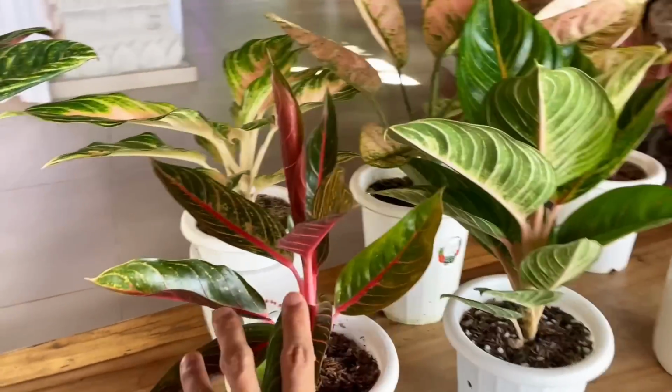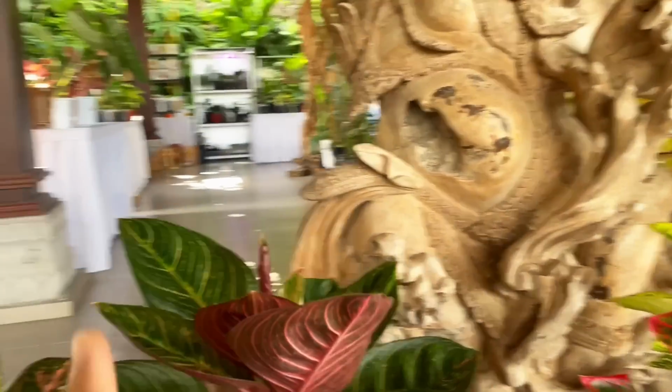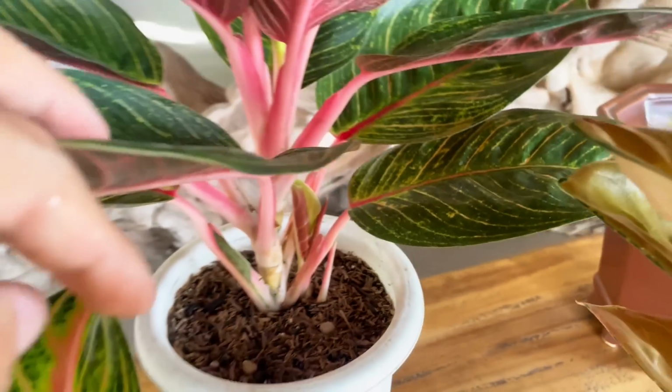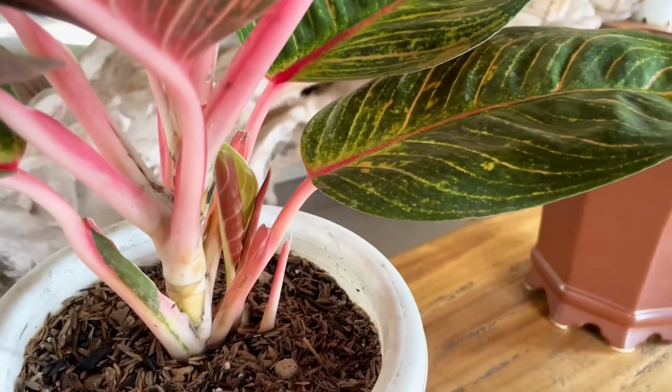And it will take them maybe a year or two to get to that size. And that is aglaonema goals right there. Look at this. This is even putting out babies already from the bottom. So in the bottom shoots, they will put out side branches. And then, yeah, this is just how they bush out.